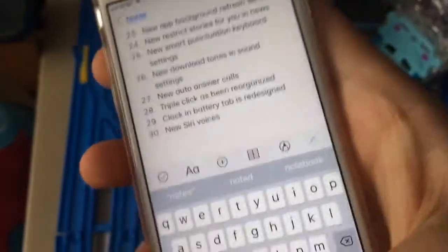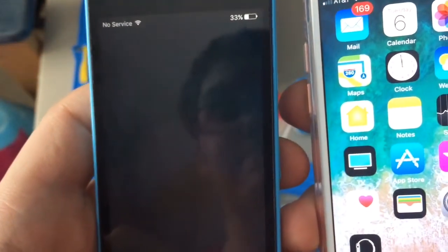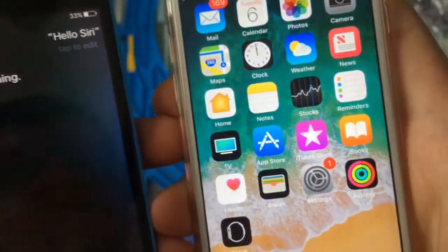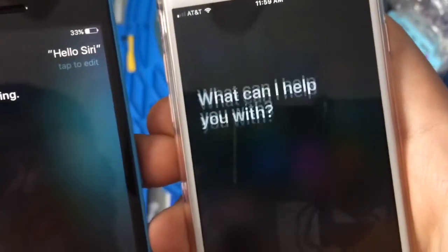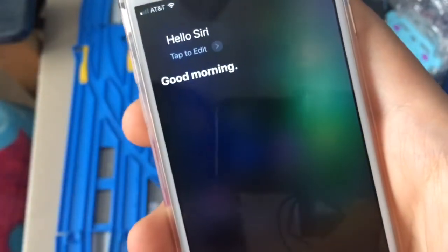And the last one is new Siri voices. So we talked to Siri on iOS 10. Hello, Siri. Good morning. See, that's iOS 10. Here's iOS 11. Hello, Siri. Good morning. See, that's Siri's new voice.